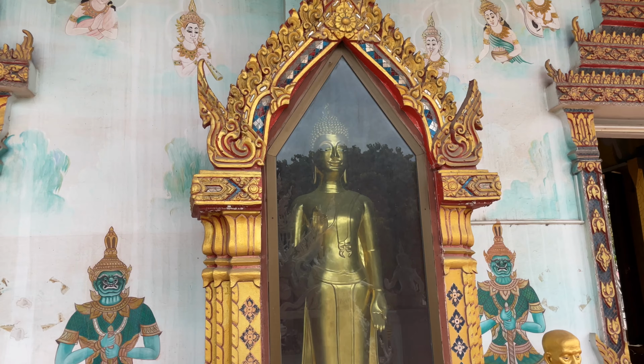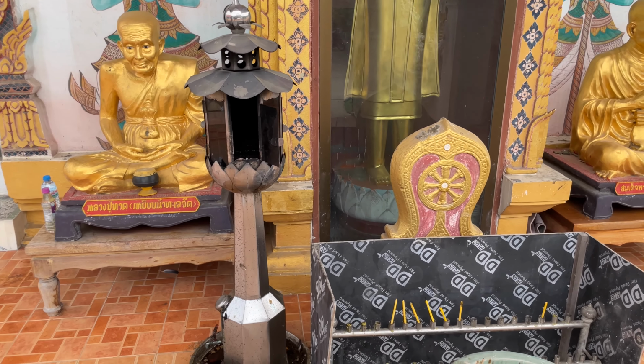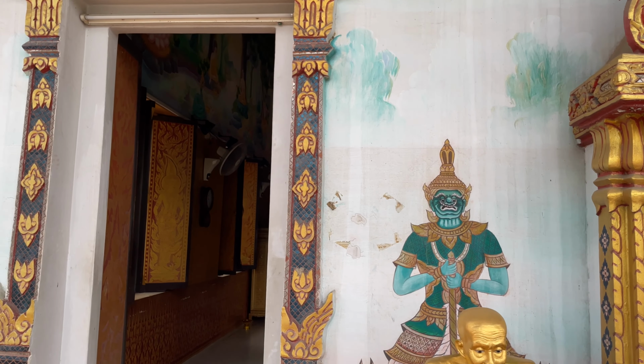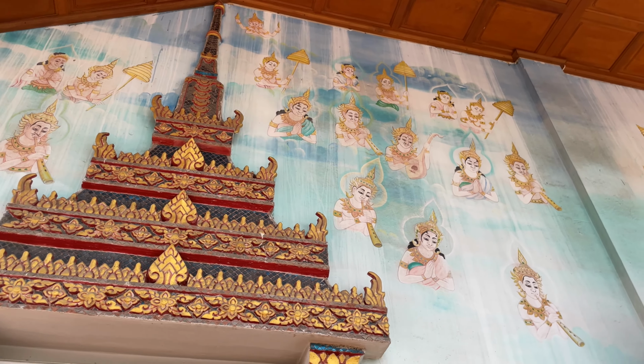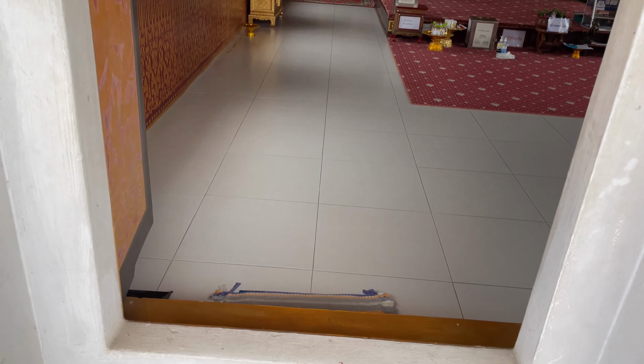And they have a standing Buddha. And it should have more ordination stones than this. I only see the one, so maybe they have them somewhere. Part of the renovating, they'll probably put them back up. The ordination stones mark the perimeter of the ubosot. You can see here it has the normal threshold.